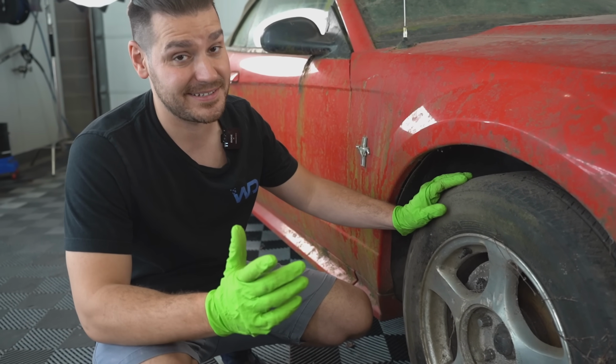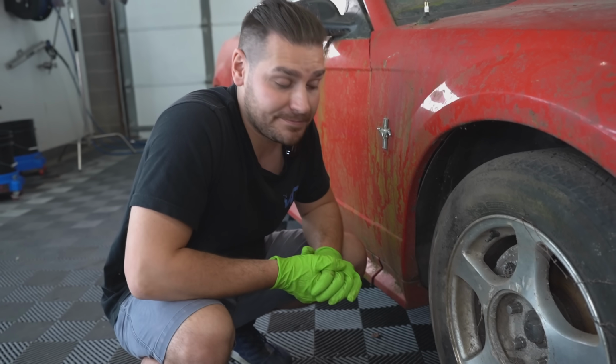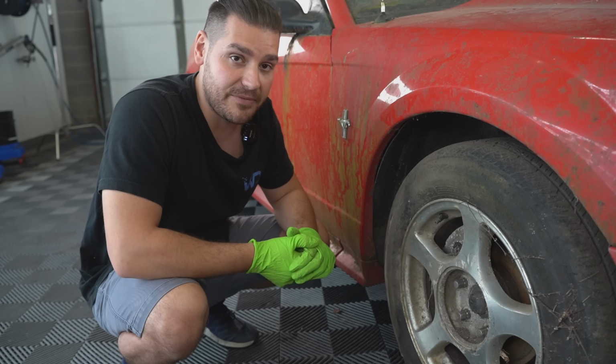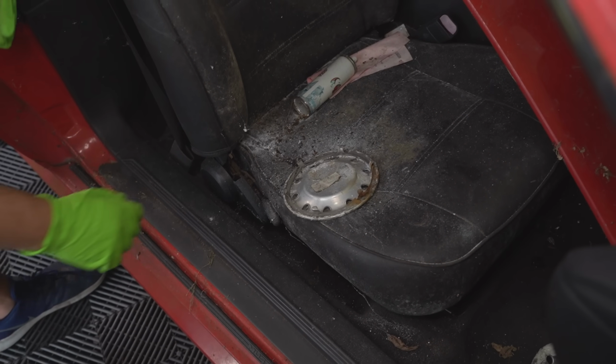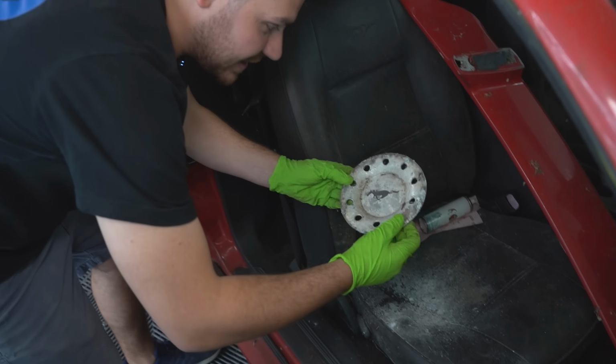All right, as you guys can clearly see, these wheels are in some dire need of help. But I'm missing some caps here. I'm hoping they're in the car. We're gonna take a look, see if I can find them. Let's see. Oh, actually, what am I talking about? They're right here. This is good. We'll explore that more later, but let's get these guys out of here.